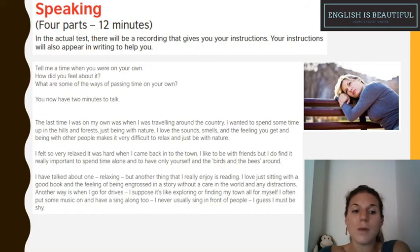I have talked about 1, relaxing, but another thing that I really enjoy is reading. I love just sitting with a good book and the feeling of being engrossed in a story without a care in the world and any distractions. Another way is when I go for drives. I suppose it's like exploring or finding my town all for myself. I often put some music on and have a sing-along too. I never usually sing in front of people. I guess I must be shy.